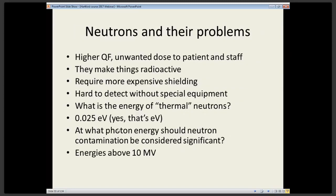Okay, back to that cutie pie. Neutrons were the cause of that cutie pie coming up with 3.5 mR per hour. Neutrons are a problem when you get above 10 MV. There are actually neutrons at 6 MV, but very, very few. We don't start to worry about neutron contamination until 10 MV.